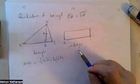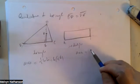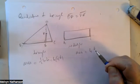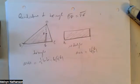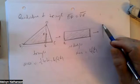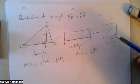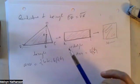What's the area of this rectangle? It's equal to the base, which is the same as the base of the triangle, times the height of the rectangle, but the height is half of the height of the triangle. So this triangle and this rectangle that I just constructed have the same areas. So I start with the triangle. I construct a rectangle with the same area, but by the process we just finished, I can then construct a square with the same area as the rectangle. So the square has the same area as the triangle. So we've solved the problem of quadrature of a triangle. Right?